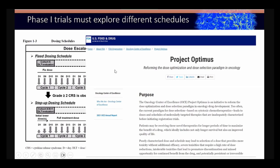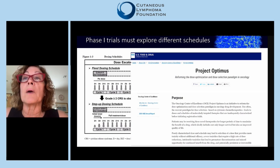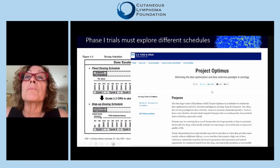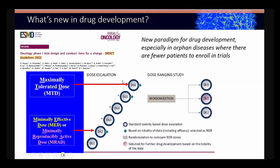Well, the FDA is saying, well, maybe we don't actually need to treat patients at a toxic dose. Maybe we should explore lower doses, and maybe we should explore different schedules as well. And so Project Optimus was just initiated back in 2021, and it's really changed the way we do clinical trials for new drugs. And this slide just kind of shows you the new paradigm now for drug development, especially in orphan diseases like cutaneous T-cell lymphoma, where there are very few patients to enroll in clinical trials. So we're not going to be able to do big trials with thousands of patients looking at different doses in these rare diseases. So we have to really optimize the trial.